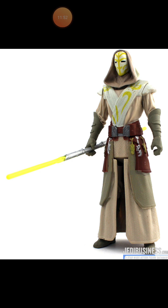So Izuku was so good at the dual-bladed lightsaber that he is now able to wield two at one time. Izuku is also a master of the Force and all seven forms.